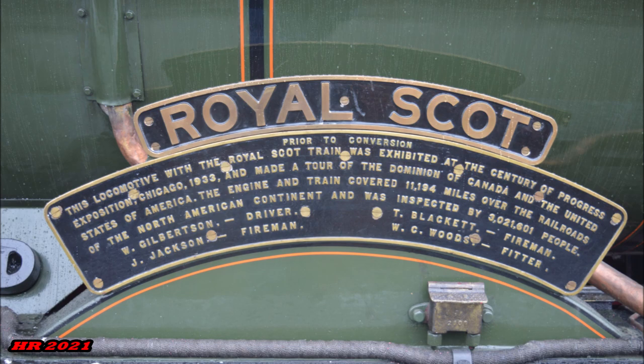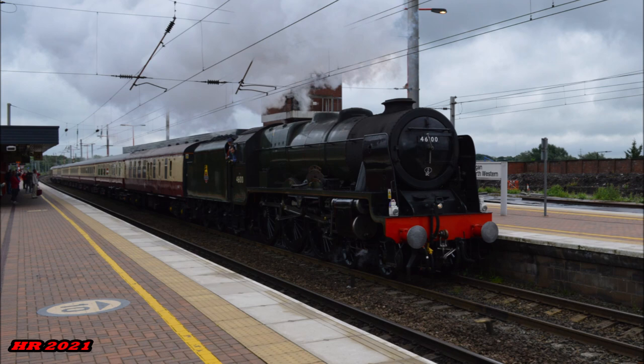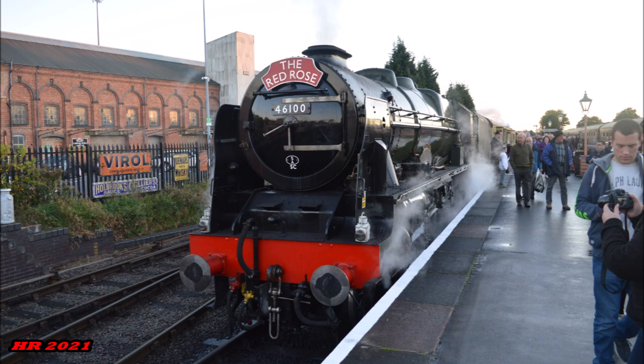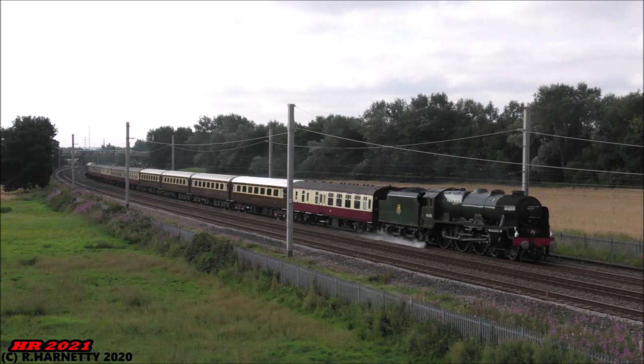In June 1950, Royal Scot was rebuilt at Crewe and was fitted with a 2A taper boiler designed by Sir Henry Fowler's successor, Sir William Stanier. Also during the rebuild was the fitting of a double chimney. A Camden and a Nottingham-based engine for much of her working life for the LMS and British Railways combined, until she was withdrawn from service in October of 1962, after a working life of 35 years.